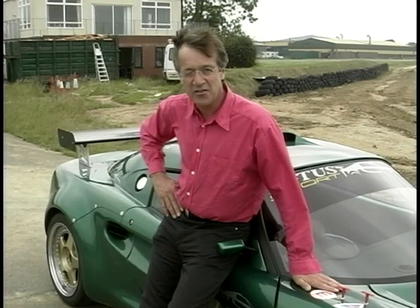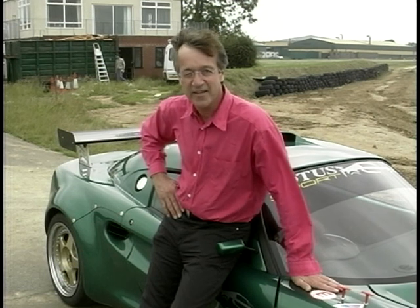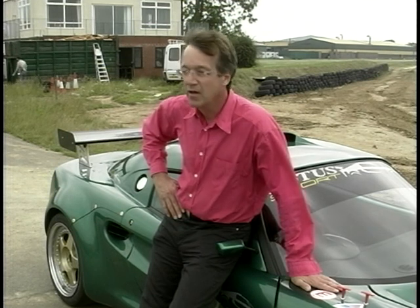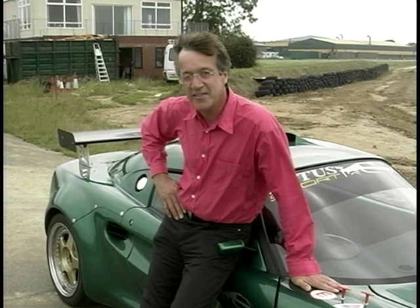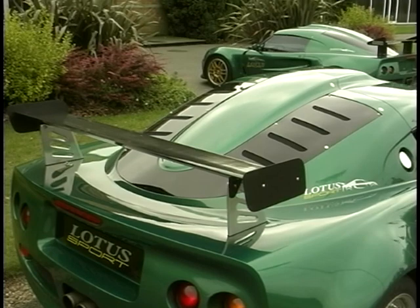So there we have it. Lotus have put their vast racing heritage behind the development of this Elise. It's going to be a fantastic championship encompassing UK and Europe. Over 45 people are vying for the 25 positions that are available. Only 25 cars will be built for people coming up with 50 grand.